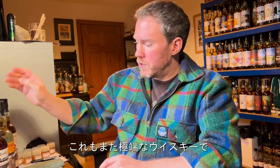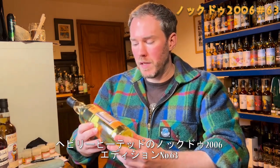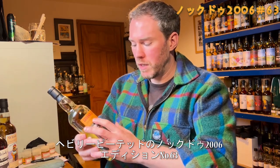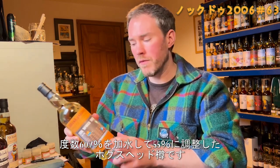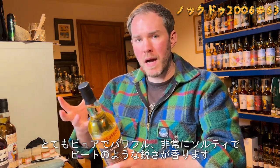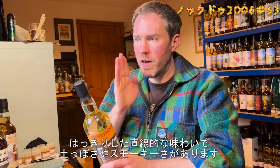And then from there to another very extreme whiskey, which is the Knockdhu 2006 heavily peated. This is a Whisky Sponge edition number 63, and this is distilled 2006, 16 years old, 55%. This was originally above 67% cask strength, this cask, so it had a lot of reduction down to 55. It's very, very pure, powerful. It's an extremely salty, almost sharp peat flavour, so very, very narrow, very, very intense, quite an ashy smokiness about it.